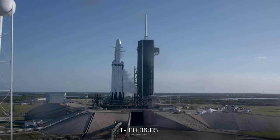Next event coming up is chilling of the MVAC-D engine. Get the turbo pump ready to ignite the main engine on the second stage in another couple of minutes. Merlin engine performance looks good. We've begun dropping power on the side boosters to decrease loads on the center core.